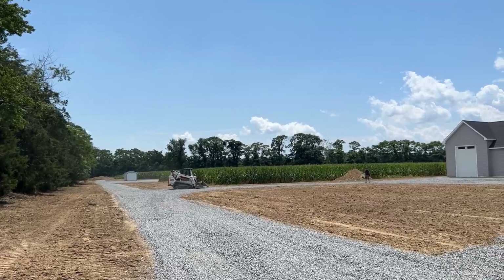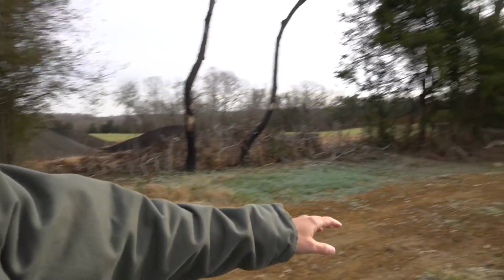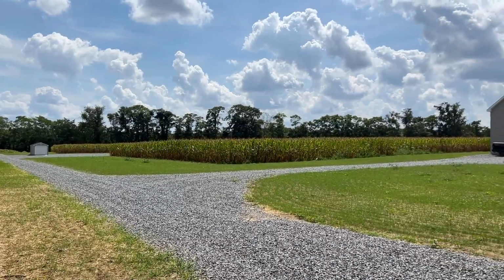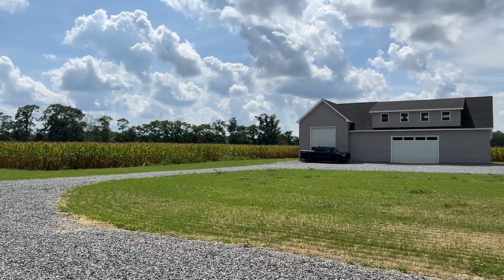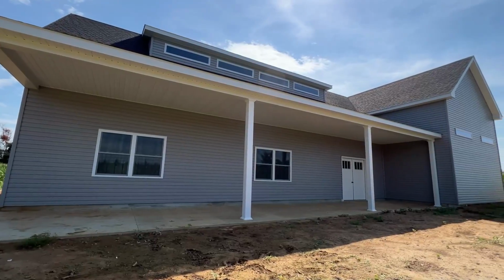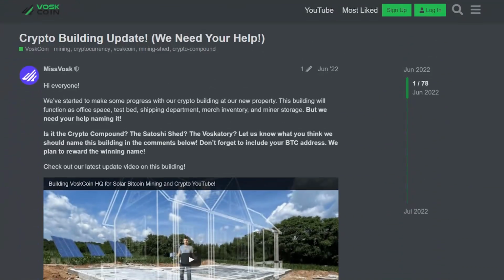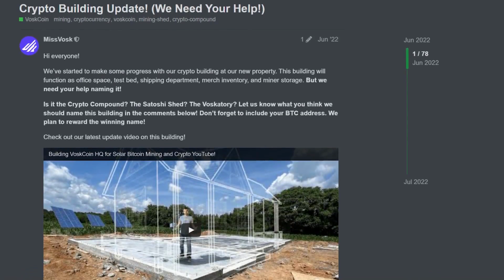And of course we had to trench all the way down here, because as we go down this, you can see that we get to our dedicated mining area. Took some measurements. It's about 300 feet from VoskCoin HQ. I still, no name has really stuck other than just the simple first name placeholder, which was the field building.